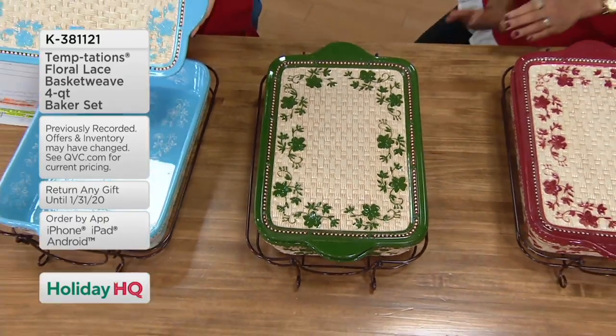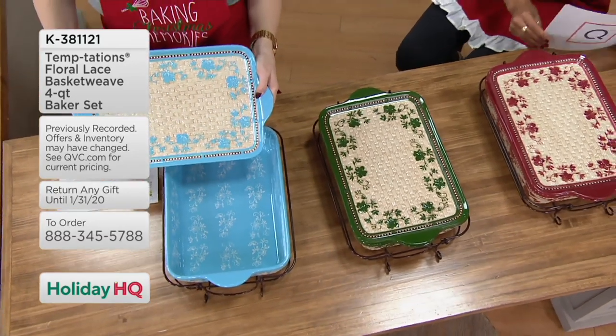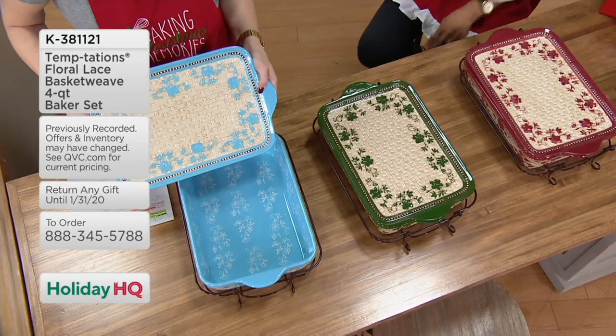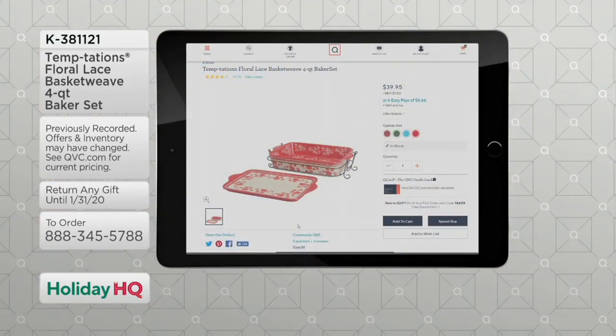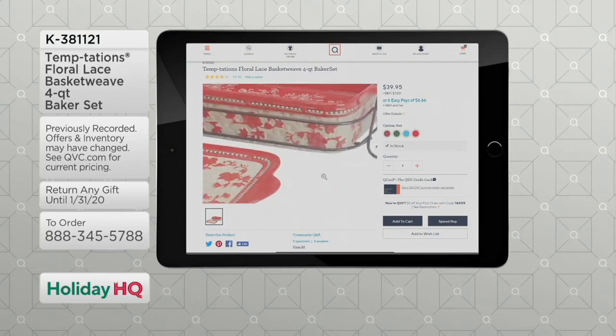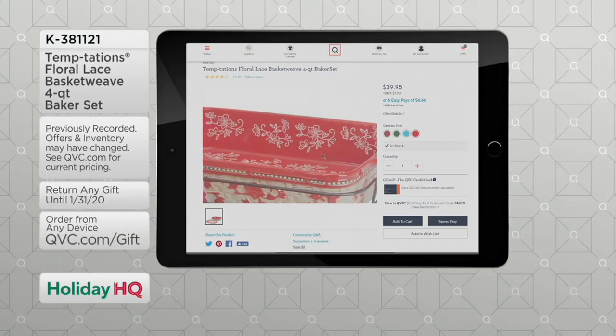Color choices though for you to get this beautiful piece home, that four-quart baker set with the basket weave and floral lace or Old World. Your color choices are cranberry, you have green, you have light blue, then of course on .com here you're seeing red, and then we are sold out of our blue choice. But you do have Old World as well, so just know if you like that, go right ahead.